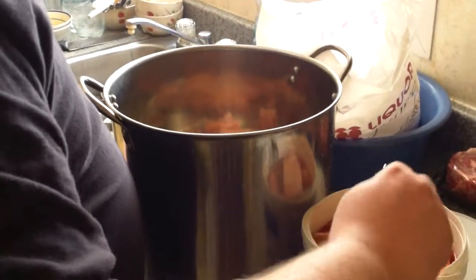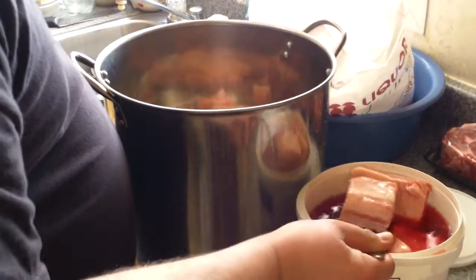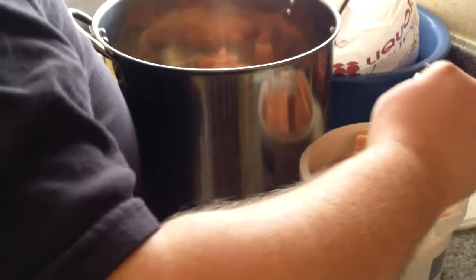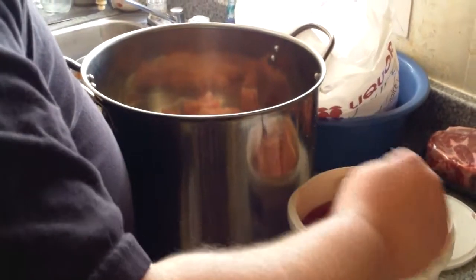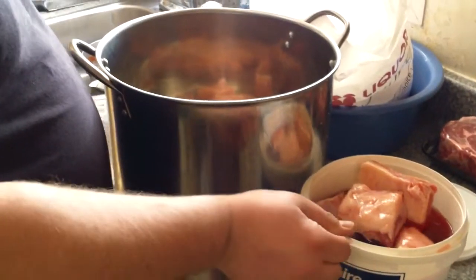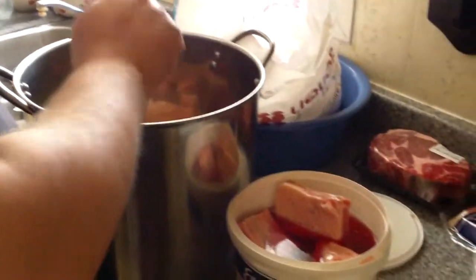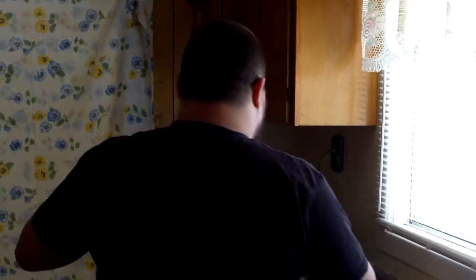Maybe another couple pieces to put in there. Okay. This may look like a lot. We're cooking for leftovers. We're going to be eating this all week. I'm one of those people who cook a big meal because I like to eat it again the next day or the day after, and I always believe in leftovers. So gotta enjoy leftovers.